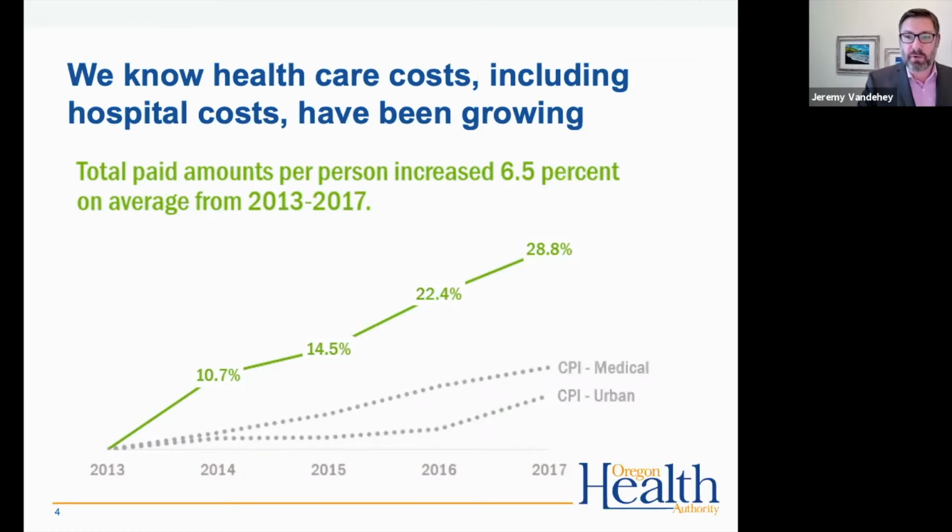When we started to look at how we were doing as a state on spending versus the national trend, we found that over the last several years, we've been growing at 6.5% per person per year, compared to that 4.5%, which is the middle line of the national average. So that was critical to tell us that we have a real problem as a state and that we need to really get our arms around per capita spend.